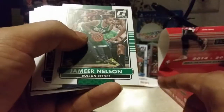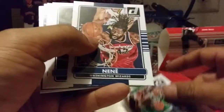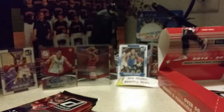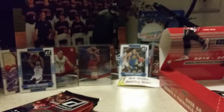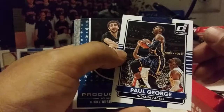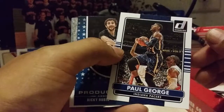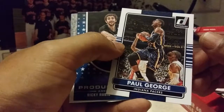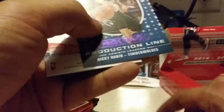Patrick Beverley. Jameer Nelson. Nene. Kevin Durant. That's the other one of the cards we were looking for as well. Kevin Durant and Klay both got hurt, so they will probably both be missing the entire year coming up. Klay already signed his max deal. We'll see if anybody wants to give Durant one. Paul George. So many times he's been rumored to go to the Lakers, and it just never happened.